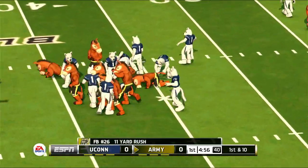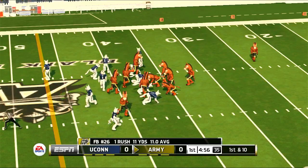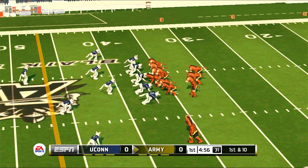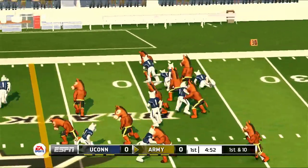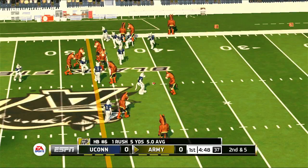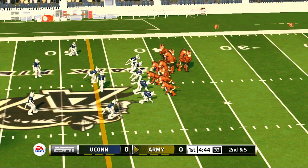Makes it out to about the 36. He's going to get some congratulations for that nice display of running. Normally, his job is to block. He's got the corner. Runs it right. Nice pickup. That brings him second and five.